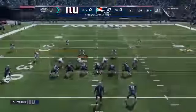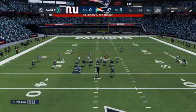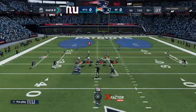And only able to get 2 here. Stopped at the 30. Down at the 30-yard line. 2 yards on the pickup. It's 2nd and 8.